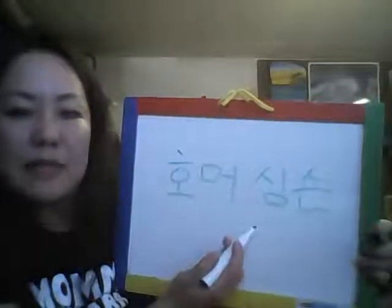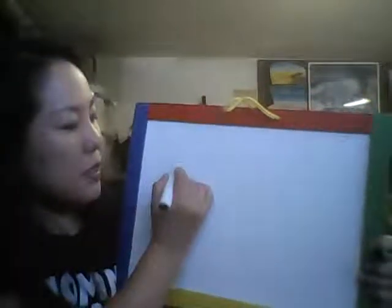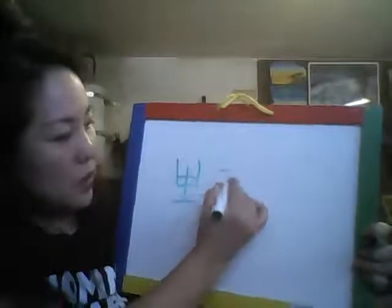Homer Simpson. Okay, last one. This one includes something we haven't learned yet, which we're going to cover today. Let's see if you would be able to read it or recognize it.